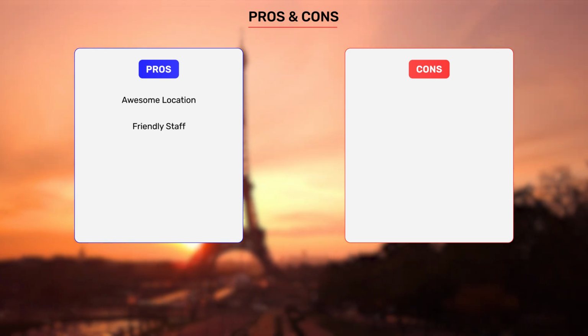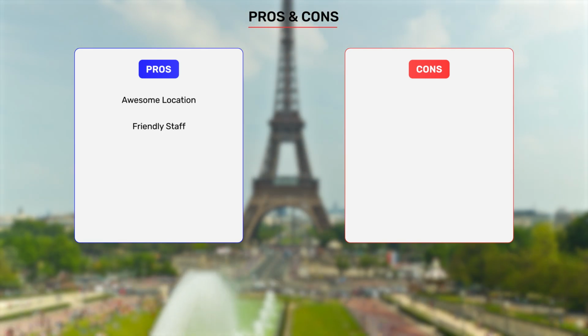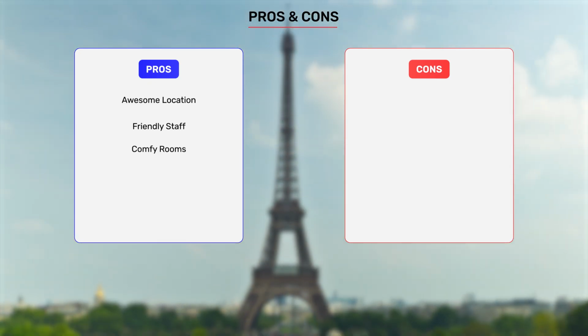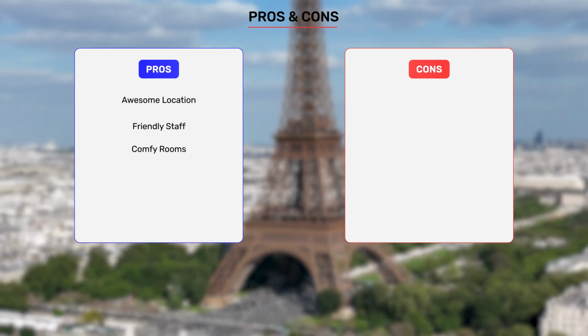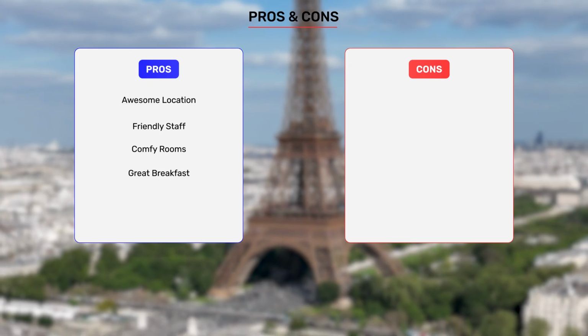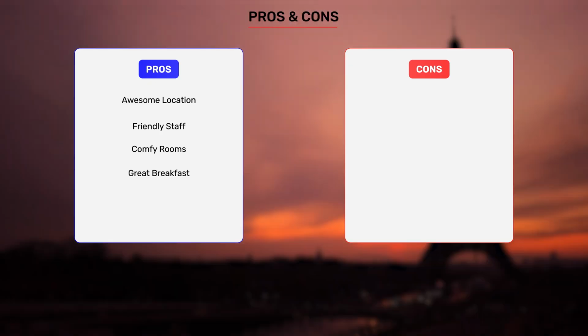Friendly staff. The staff were super helpful and welcoming. They made my stay feel special, especially when I arrived late. Comfy rooms. My room was clean and had a comfy bed. Plus, I appreciated the modern amenities like the flat-screen TV and mini bar. Great breakfast. The buffet breakfast was a nice way to start the day, with fresh croissants and plenty of options to fuel up for sightseeing.